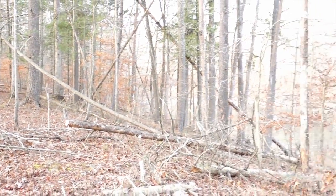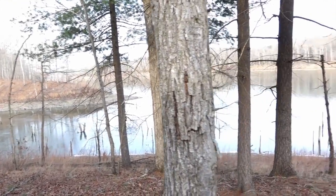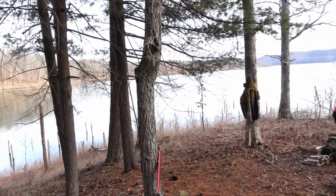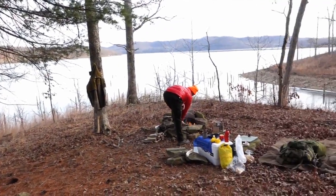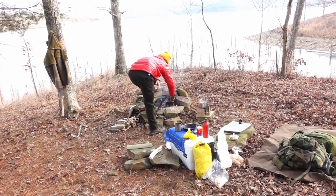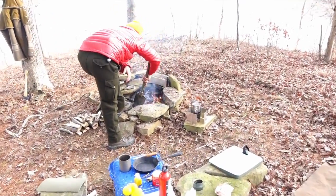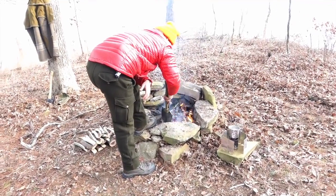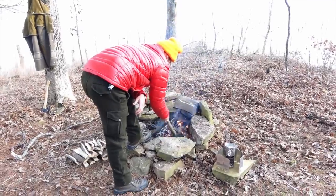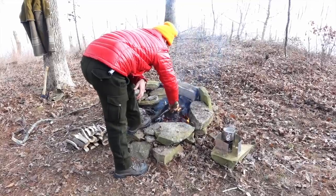Woke up this morning. What was the temperature, Stern? 31 when I got up. Daybreak. Yeah, so a little frosty, but not too bad. But we're gonna get some breakfast in us, take a look at the map, find a place to go do some hunting, and maybe we've already selected a couple of pieces of wood from our firewood pile there that may become spoons later today.